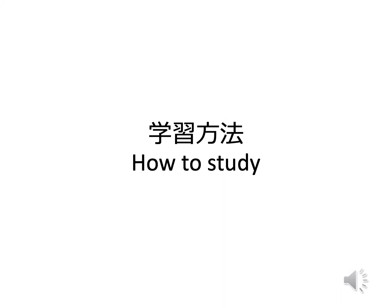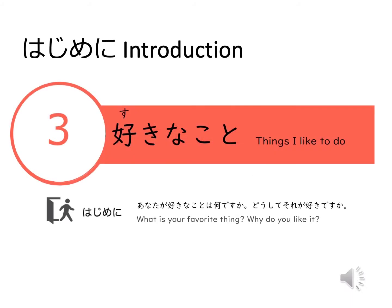I will explain to you how to progress with your studies by showing Unit 3. On the introduction page, feel free to talk a little bit about what you know and think about the theme of each unit. Of course, it doesn't have to be all in Japanese. At the end of the last unit, you will be able to speak in Japanese about the introduction question.